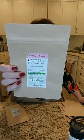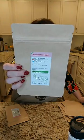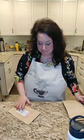White teas are even lower in caffeine than a green tea and even higher in antioxidants. Our Blackberry Merlot has sage. It has blackberry and sage. The sage makes it taste oaky like Merlot, but sage is really good for your memory. You just got to do me a favor and remember to drink it.